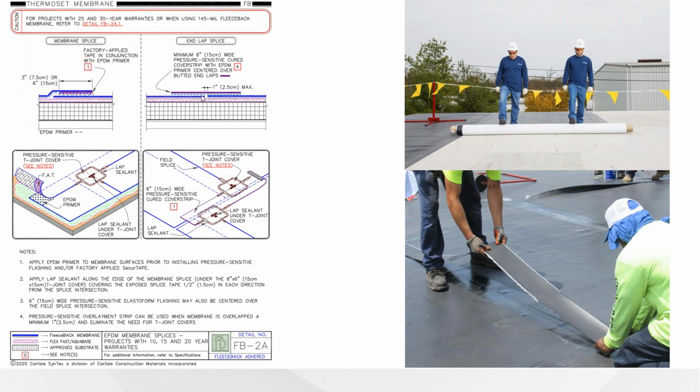So what we actually say to do on EPDM is we say to butt the two sheets together with a max inch gap between the two, and then obviously clean it if it needs cleaned, and then prime it with EPDM primer, and then strip it in with our pressure sensitive cured cover strip product. That's good up to a 20-year warranty, what we see in this detail right here.